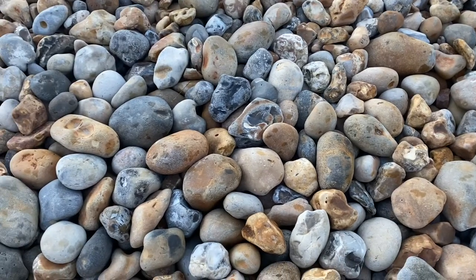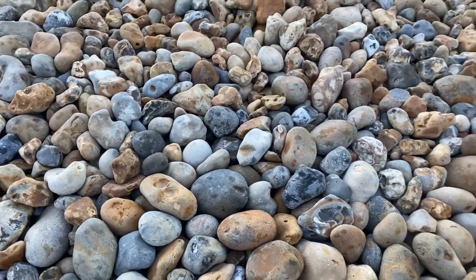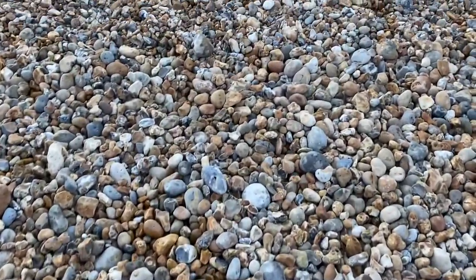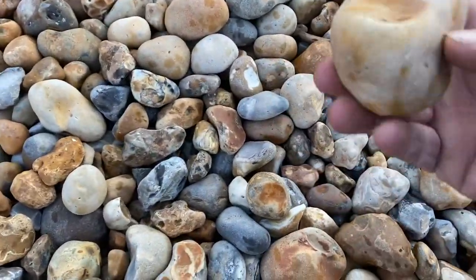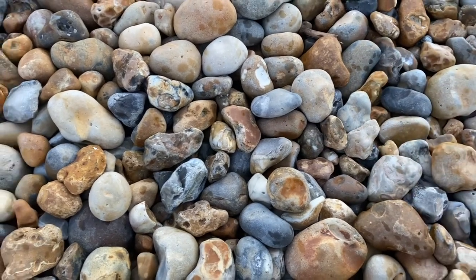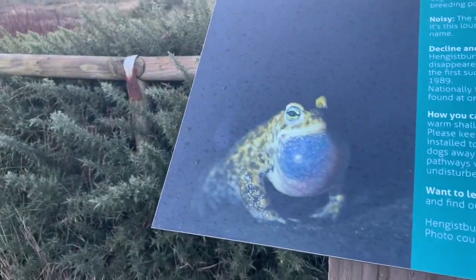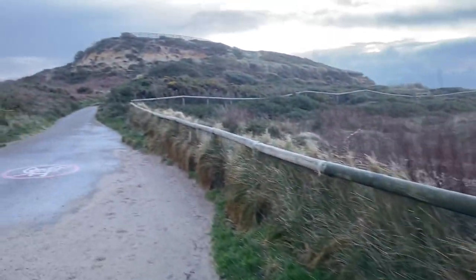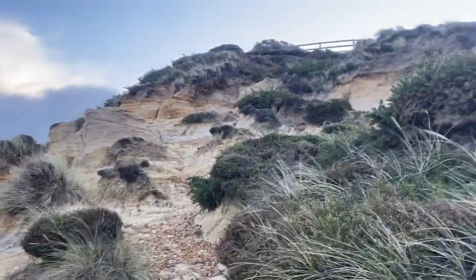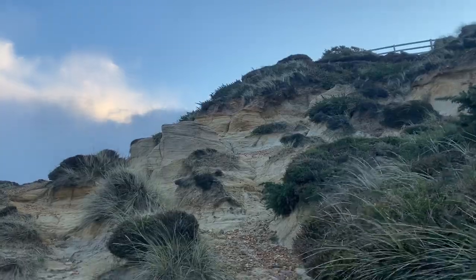What we're looking at is actually flint, and the ideal hammer stone would be a chunk of quartzite. That looks like quartz. Natterjack toad, one of the residents. That's pretty beautiful, isn't it? See all that time banding going on right there.